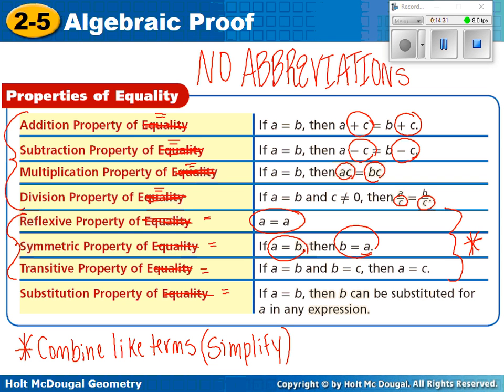Yes, sir. No. So your proof is not finished until you have x equals today on every algebra problem that we do. Okay? Has to be on the left, has to be x equals. We will. And we're going to do examples together. Okay? But yes, you will.